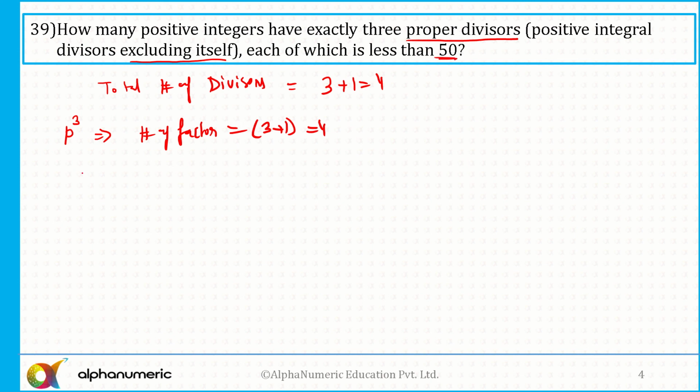Okay, so what are the factors of p cube? The factors of p cube are 1, p, p square and p cube. Okay, but the 3 proper divisors, these 3 factors, must be less than 50. So I need to find out that p square is less than 50. Remember, p is a prime number.